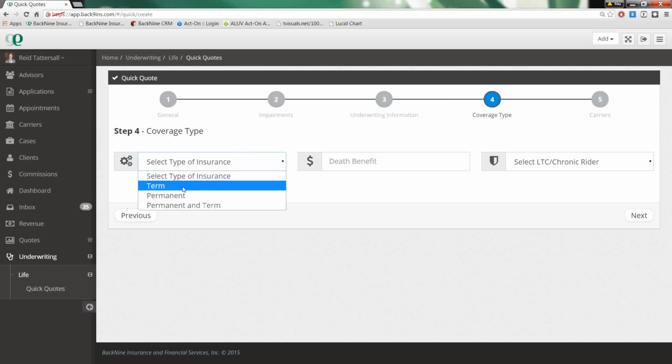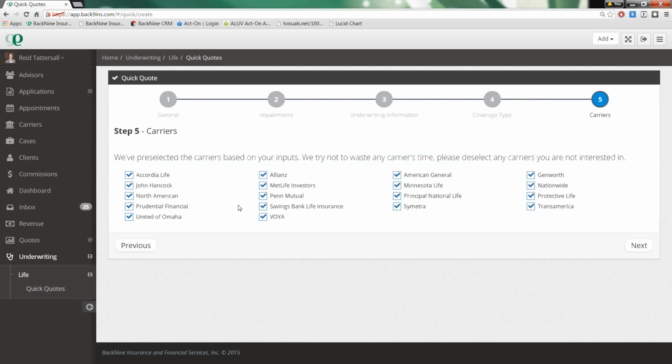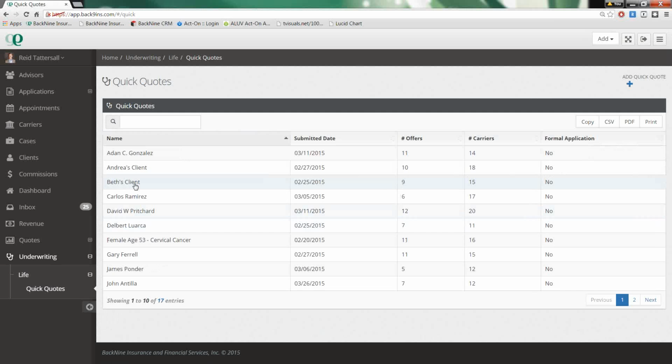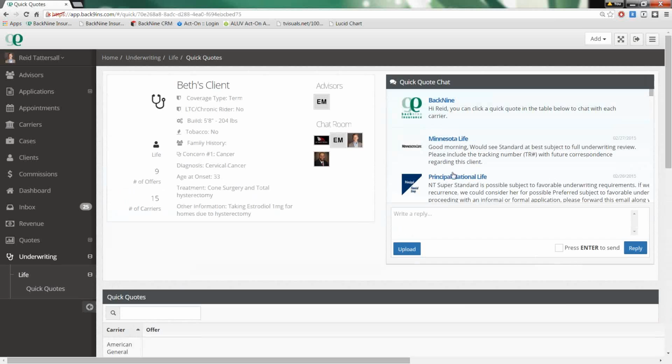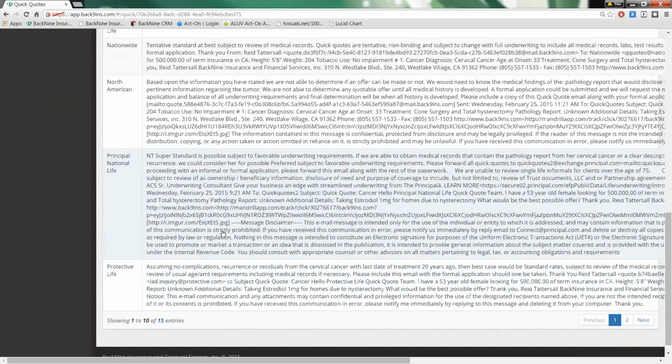Coverage type. So I can say, hey, this is going to be term, this is going to be some form of permanent insurance, or I really don't know. It could be both. I'm going to put in a death benefit of $100,000 and then an LTC or chronic illness rider. I'll skip over that, say yes. It's going to pre-select the carriers that I can send to. I'm not going to send it because it's going to send a real response. When I hit next, an individual email is going to go out to all those carriers. When the carriers get back to you, you'll be notified via email, but also you're able to click an impairment here, see what you sent the carrier, and then see all the underwriting offers that came back.